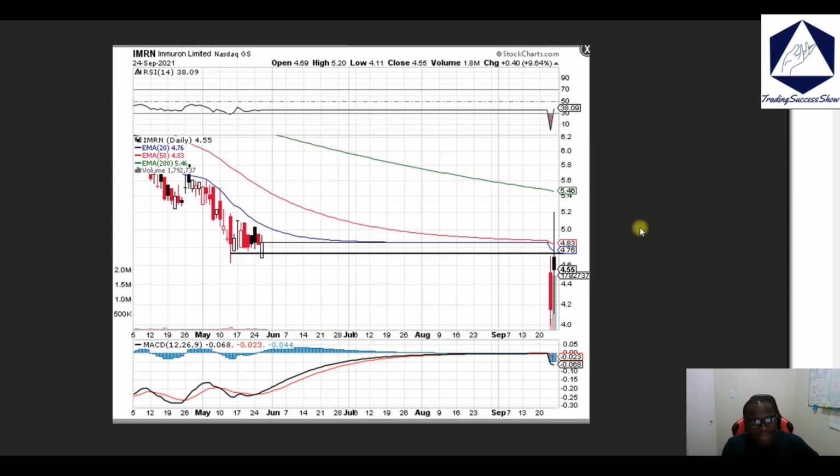IMRON, this is a tiny low float stock, so it's really choppy right now. So I'll be looking for price to reclaim the $4.75, $4.85, and for continuation in that name.